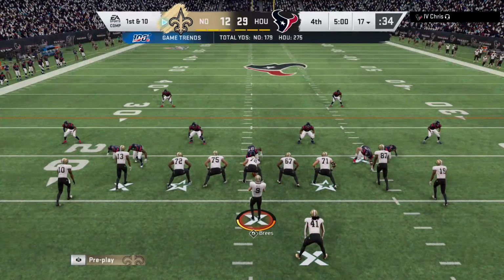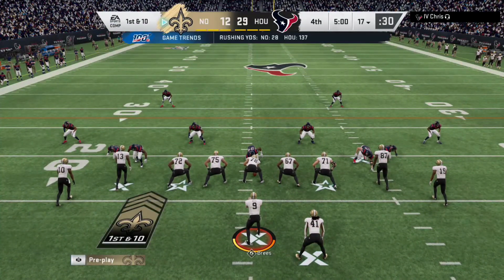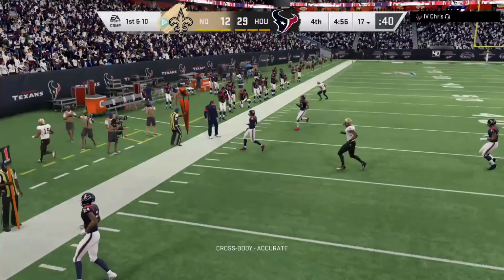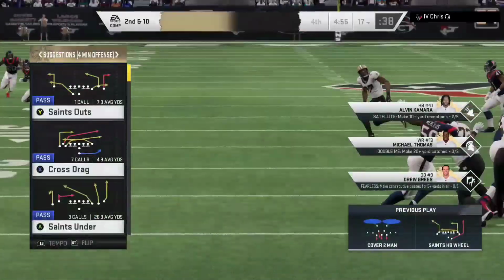The Saints offense on the field, ready to get their drive started. They have to bring up their D. Breeze now on first down. Rolling to his right. And the throw left sideline here is caught, but they'll rule it incomplete. Couldn't keep his feet in.